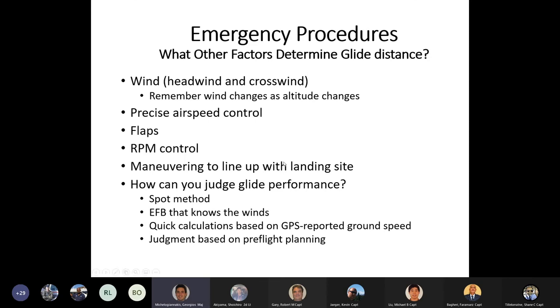So then, gliding, other considerations. When we talk about gliding, we usually talk about going straight, but you might have to maneuver, make turns to line up with wherever you're landing, and turns will increase your drag. So they're going to mess up your glide.